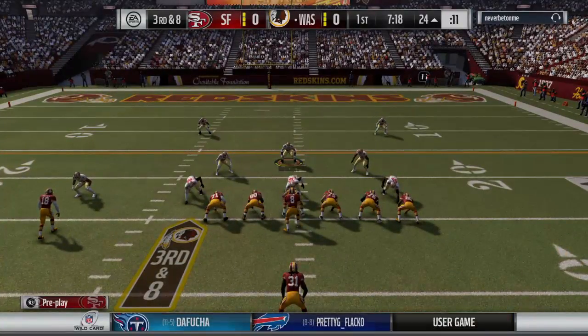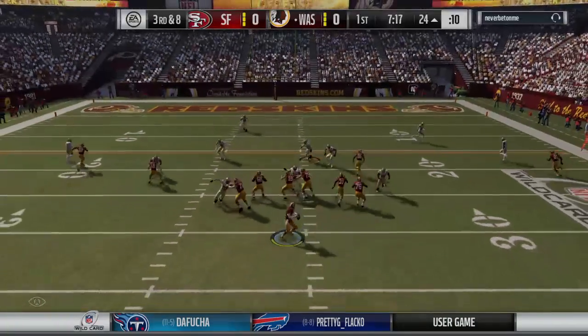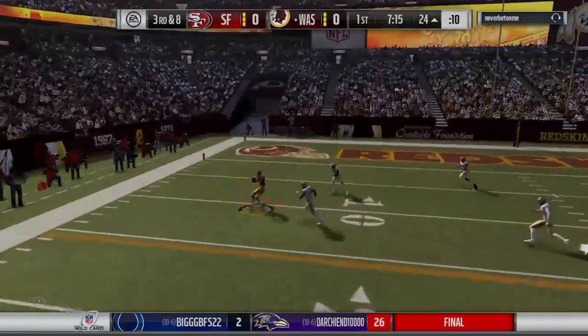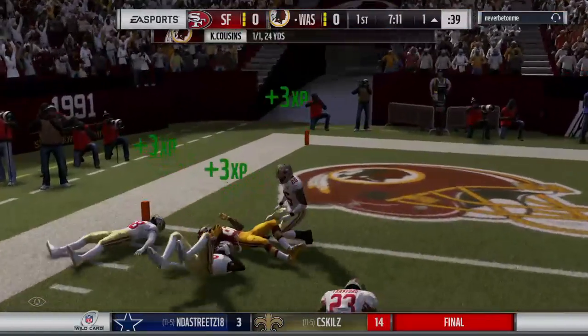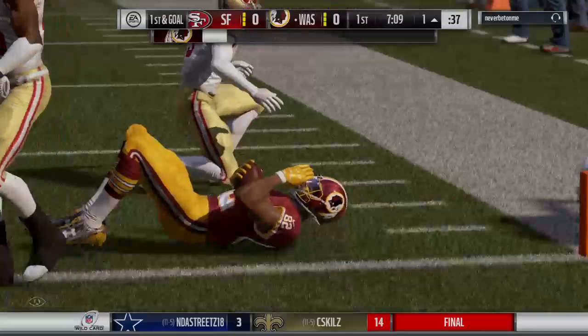An extra DB for the 49ers now on third. Cousins. That is caught right at the 10-yard line. A pickup of 24 on the third down conversion.